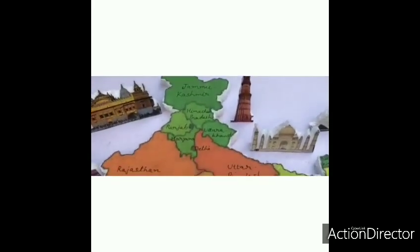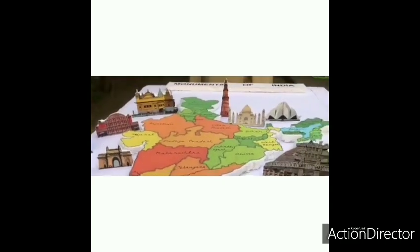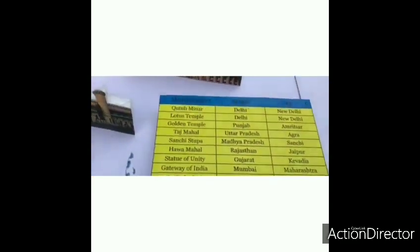Gargi from 4D. I have prepared this 3D model of India map showing the monuments of India. I have engraved thermocol sheet and placed images of monuments and depicted them near their respective state and city. Each monument has its own glorious history and beauty. I will take you from North India towards South India.